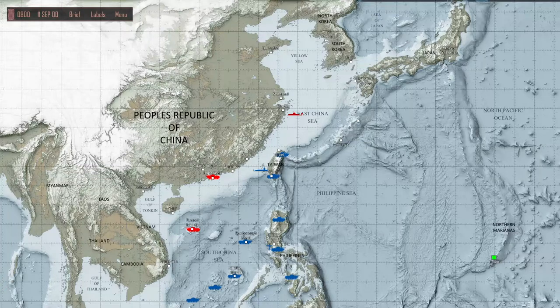Unfortunately, our sub took quite a beating, so we're going to have to return to Guam pretty soon here to resupply because we're short on ammo and repair. So now our mission objective is to patrol in the Philippine Sea. There's a surface group we have to take care of that includes some vessels capable of launching cruise missiles, which could be very problematic. So we are going to move on over to the Philippine Sea, see what we can come up with.